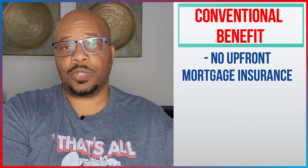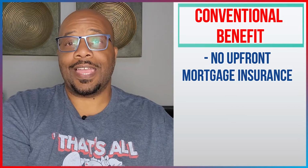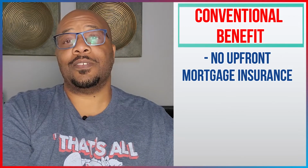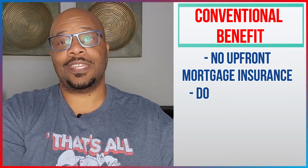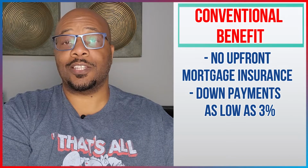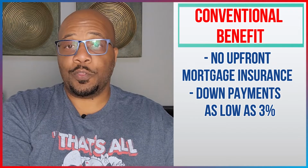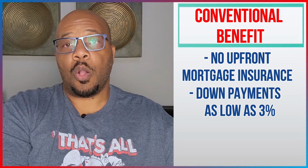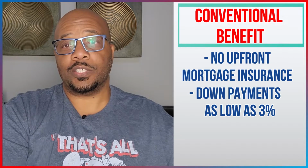A benefit of conventional financing is there is no upfront mortgage insurance. However, you do have monthly mortgage insurance. Contrary to what people believe, conventional financing has a lower down payment requirement than FHA. Conventional loans can start at as low as 3% down. And if you put down 20% on a conventional loan, you do not have to pay mortgage insurance.